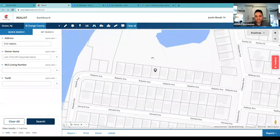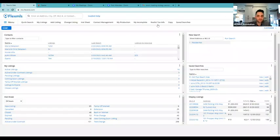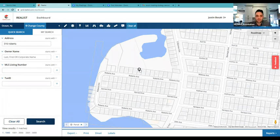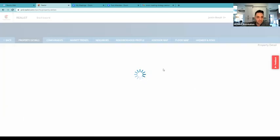All right. So the first thing I do, guys, is go to the tax records. Everybody knows how to get there, right? Realist tax info. If you don't know, now you know. This is actually going to be probably one of your best tools to get some history. So 316 Roberts. It hasn't been sold in quite some time, 1994.